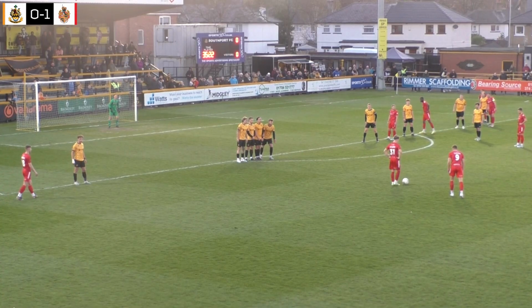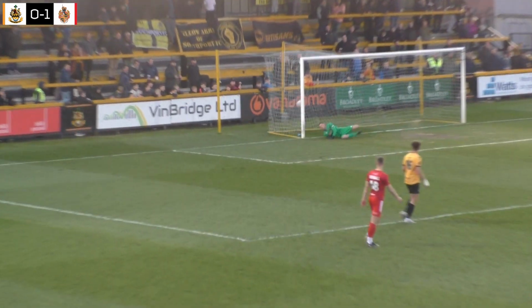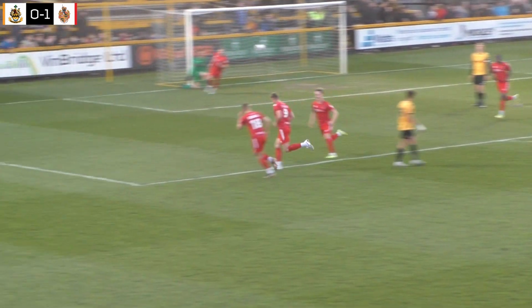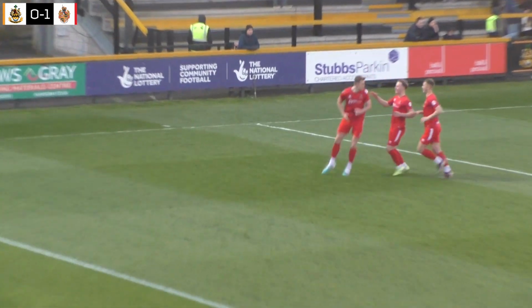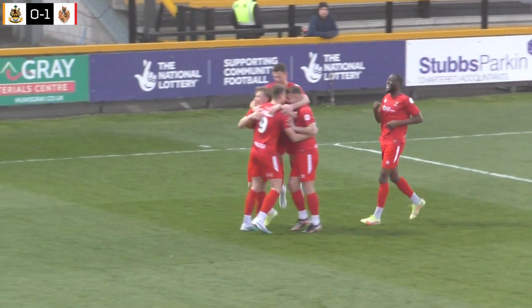He's unbelievable, isn't he? I've said he was silly at the weekend, now I'm just saying he's unbelievable. You weirdly had a feeling he was always going to score, didn't you? And he absolutely drills that into the back of the net. It's a cheap foul from Southport to give away, but we don't care.